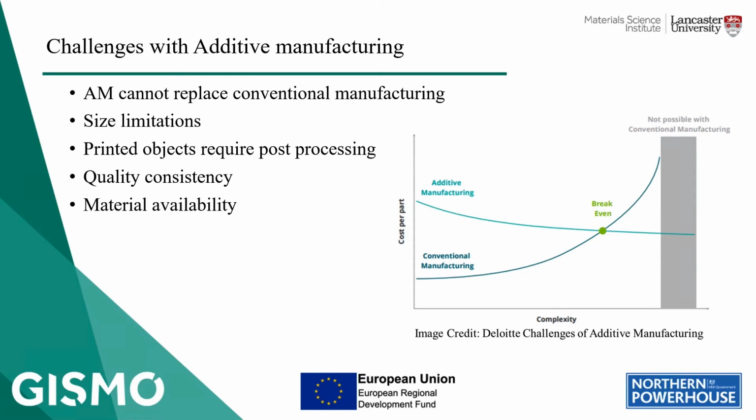I think the most important one that you need to understand is that AM cannot replace conventional manufacturing. A lot of SMEs who come to us normally ask if they can replace conventional manufacturing with additive manufacturing, and our answer is no. This is simply because traditional manufacturing is still faster and less expensive in the long run. Printing out every unit will take a longer time.